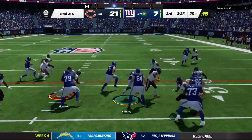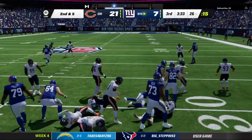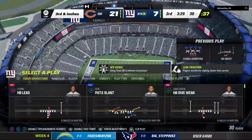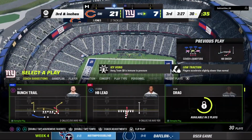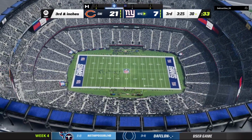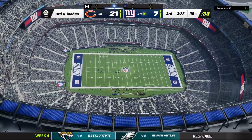On 2nd down, here's Barkley. And this will be a gain of 5 as he gets it to the 30. Well, they still have time to get him established, but in my estimation, they've got to pick up the urgency here. They've got to get quickly in and out of the huddle and run off a bunch more plays.